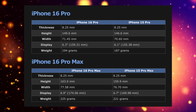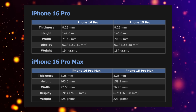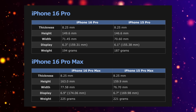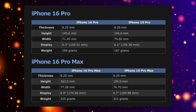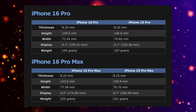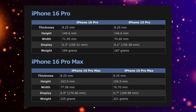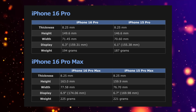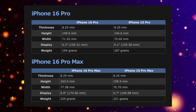Overall, this won't feel that much different in your hand probably, but probably the crazy thing is that this is going to be the first larger iPhone Pro model since the iPhone 12 series started. It's also the same case for the iPhone 16 Pro Max, as you can see at the bottom of this chart. You can see here that again it's going to grow in height by about 3mm, and the width again is going to be about 1mm wider.